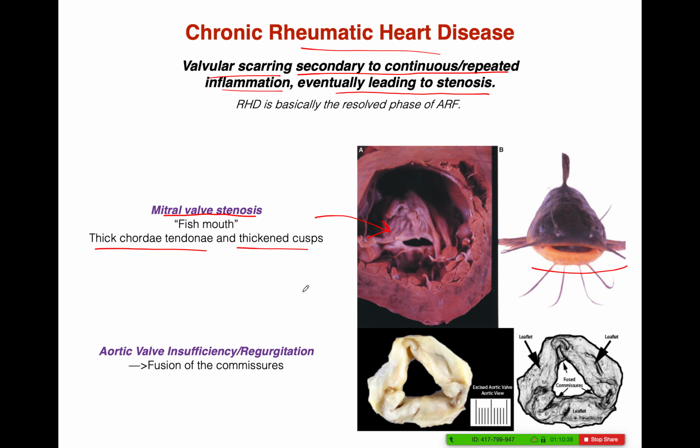If instead the rheumatic heart disease involves the aortic valve, we could have aortic valve insufficiency and regurgitation. Okay, so we always talk about rheumatic fever involving the mitral valve, but it can also involve the aortic valve. It's just sort of like the most likely is mitral, second most likely is aortic, third most likely would be something like the tricuspid valve.